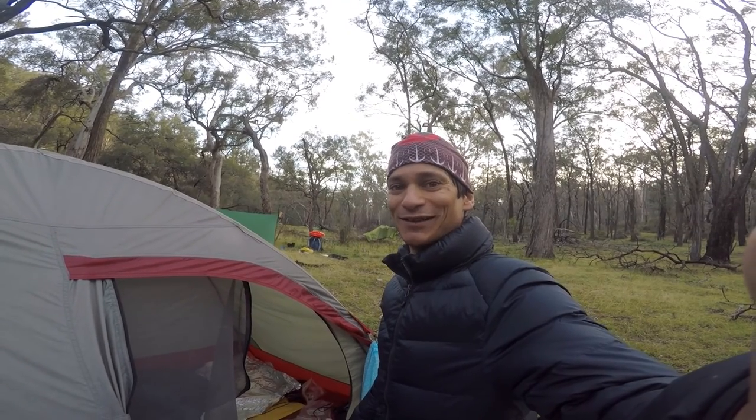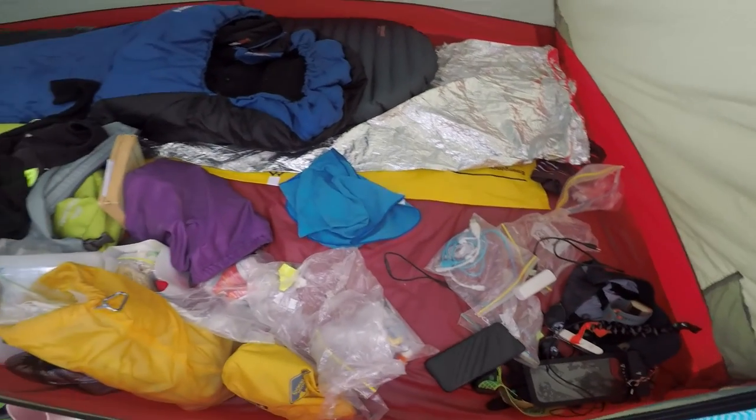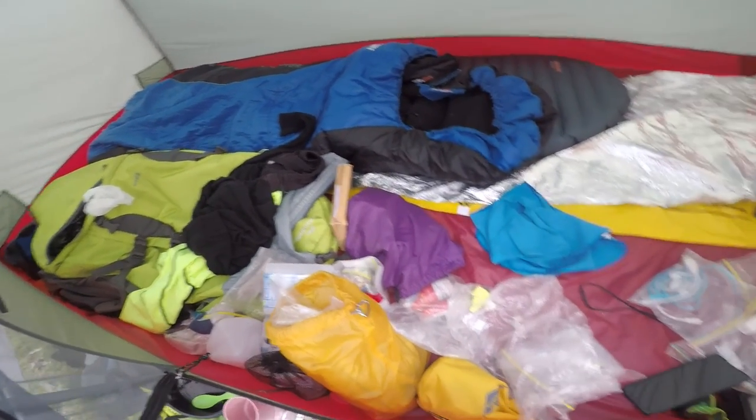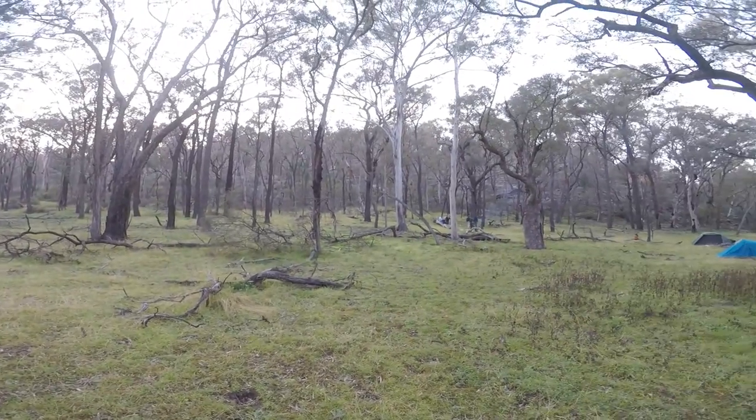Next morning now. I've had breakfast, I've got to pack up the tent and then we'll get going in a little while. That's last night's mess, it'll all have to be packed up soon. Beautiful morning, wasn't too cold, no frost.